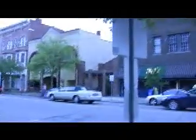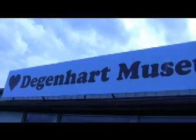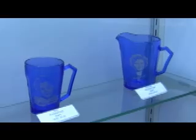Cambridge, Ohio. Small town, Ohio. Antiques, restaurants, performing arts. We're in Cambridge, Ohio at the Degenhardt Museum. It's got a collection of glass and glass paperweights, so let's go in and check it out. These are two Shirley Temple glasses. There's some beautiful glasses in here.